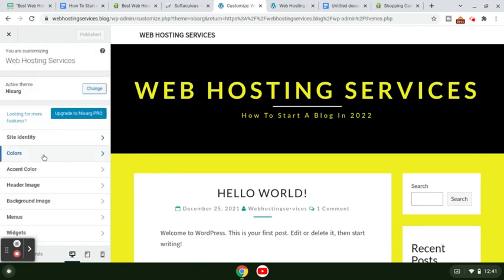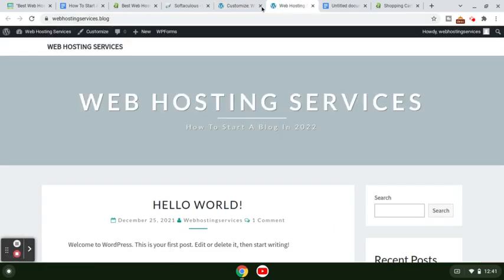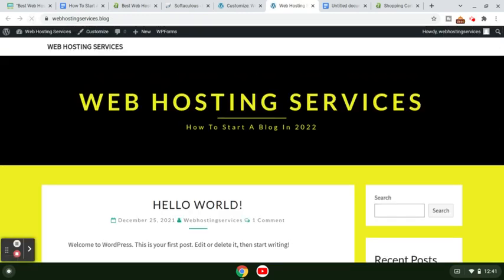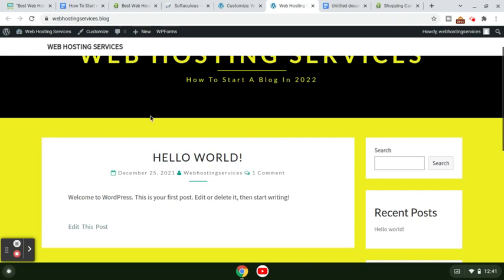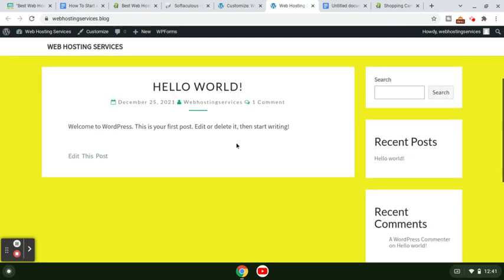Okay. So if you scroll back, you can use accent colors. It just changes again the coloring of the text and everything that you have here. If you go to header image. So right now, you can see on the site itself, if we just refresh it, you guys can see the changes that we made to the site itself. So you have this hot yellow and this black header in the background, and it's pretty nice.